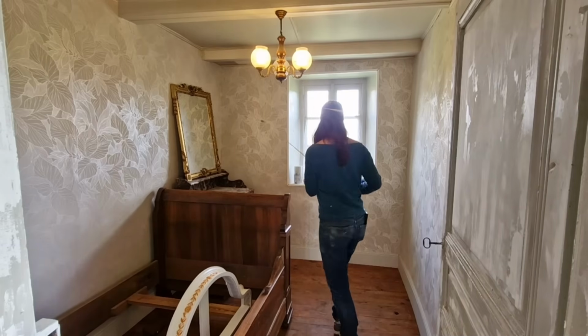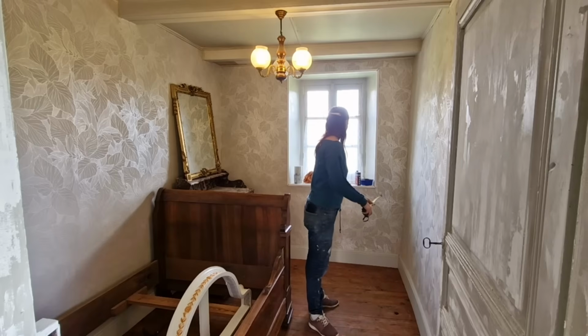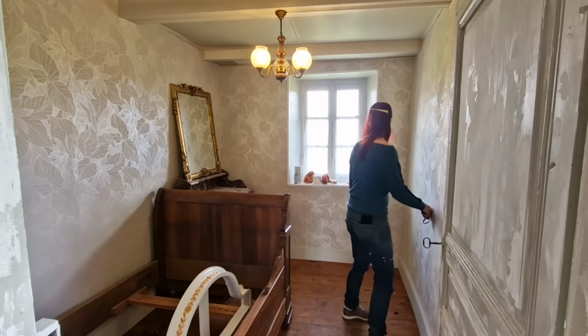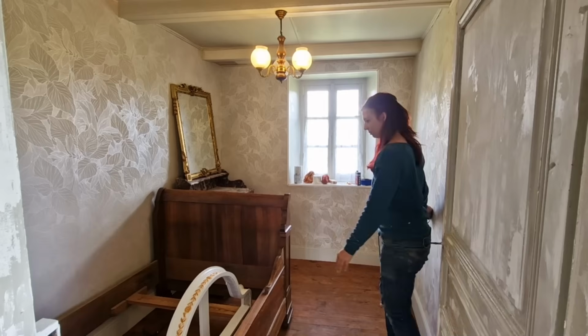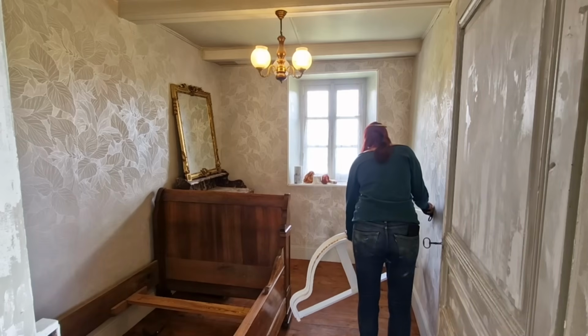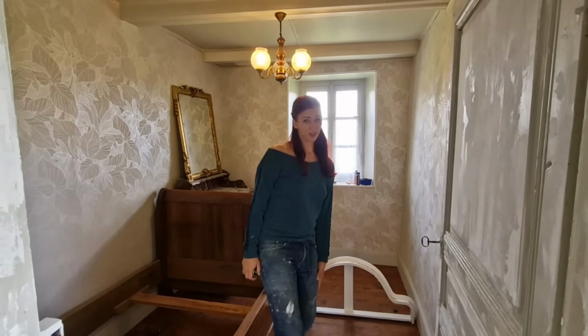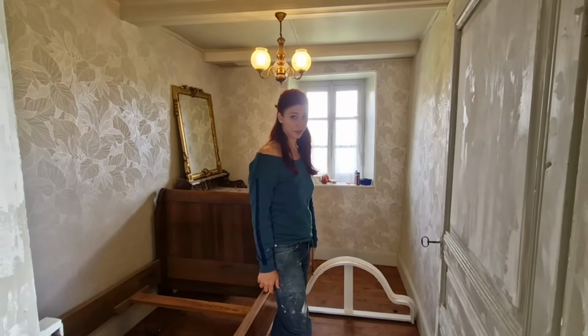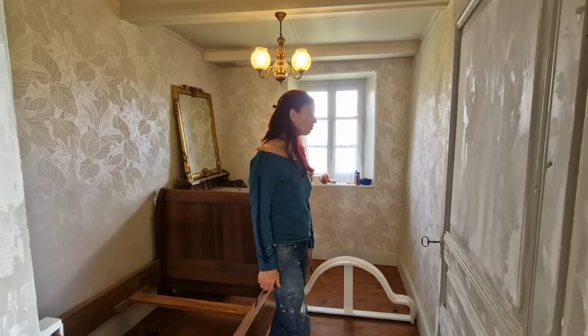I will just check how far out it would come from the wall. It would come 119, it would come to here. Just put something there to visualize. I think it's worth trying. I'm gonna have to do a lot of furniture shuffling around, but I think it's worth trying.